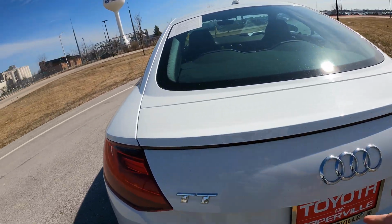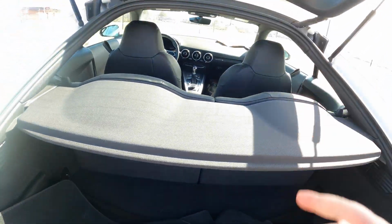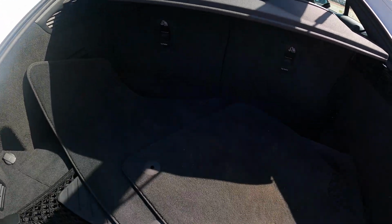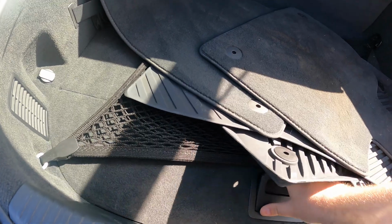Pop the trunk from the key. And here it is. Now, these seats do go down. The back seats, if you can even call them back seats, they do go down. But besides that, not too much room. I mean, it works. Very typical Audi hatch here.